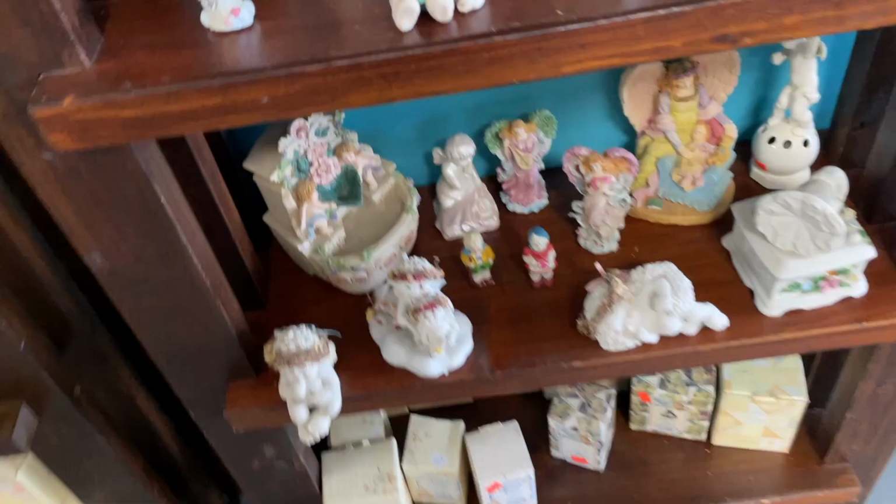But some of the things that I saw, I was surprised on the prices and then other things I was surprised how low they were. And those are the things that I scooped up. So let's go see those things.